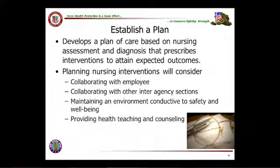Then we establish a plan. Developing a plan of care based on the nursing assessment and diagnosis that prescribes interventions and attain expected outcomes. Planning nursing interventions will consider collaborating with the employee, collaborating with others in our interagency, the shop supervisor, command staff, the additional duty safety officer in each of the facilities. We maintain an environment conducive to safety and well-being, and provide health teaching and counseling for each of our employees in medical surveillance. And then we intervene.